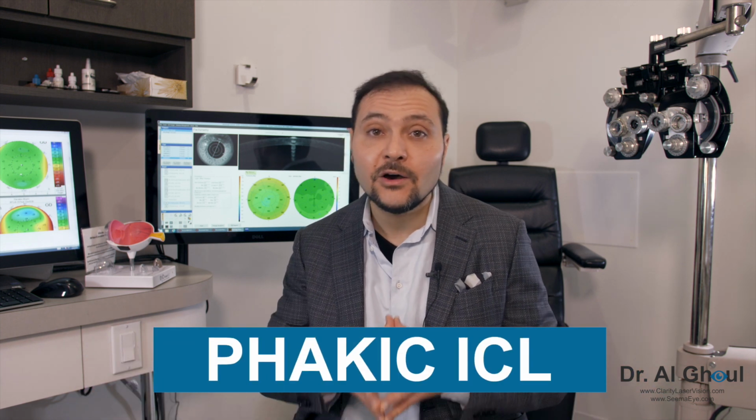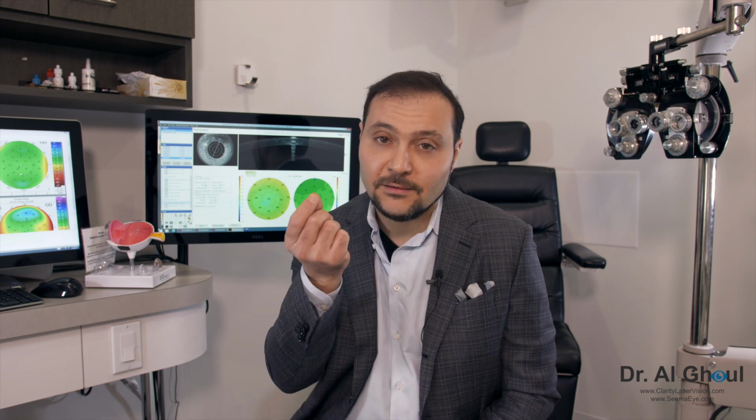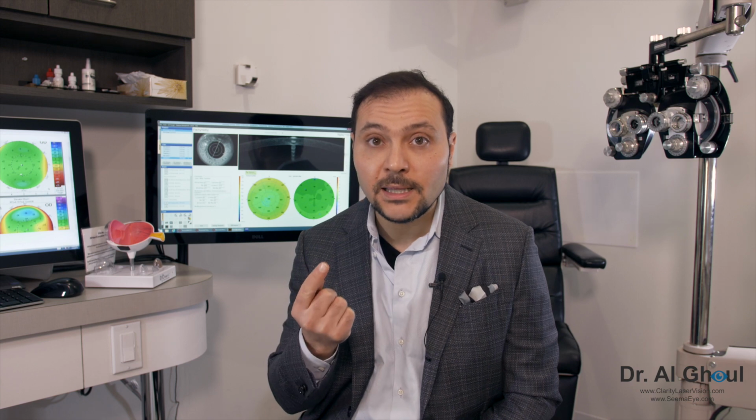So the idea of a phakic ICL is, instead of using a foldable contact lens on the eye, you're putting a foldable contact lens in the eye. So say you're someone who's got a really large refractive error, -10, -11 or more. Traditionally, you've been to laser eye centers, they told you, sorry, you can't really have surgery. You're very frustrated by the really thick glasses that you're always wearing and can't really find good comfort with contacts, and you're wondering what else can be done for my eyes.